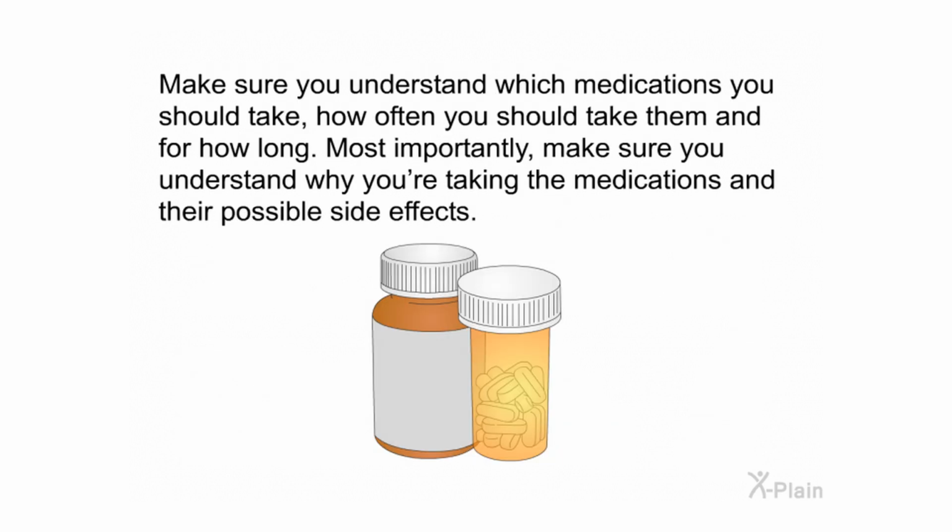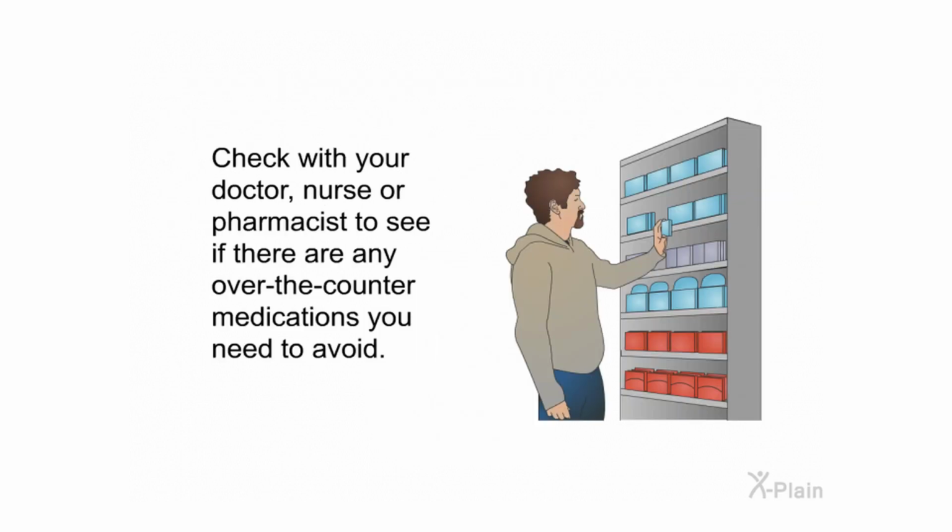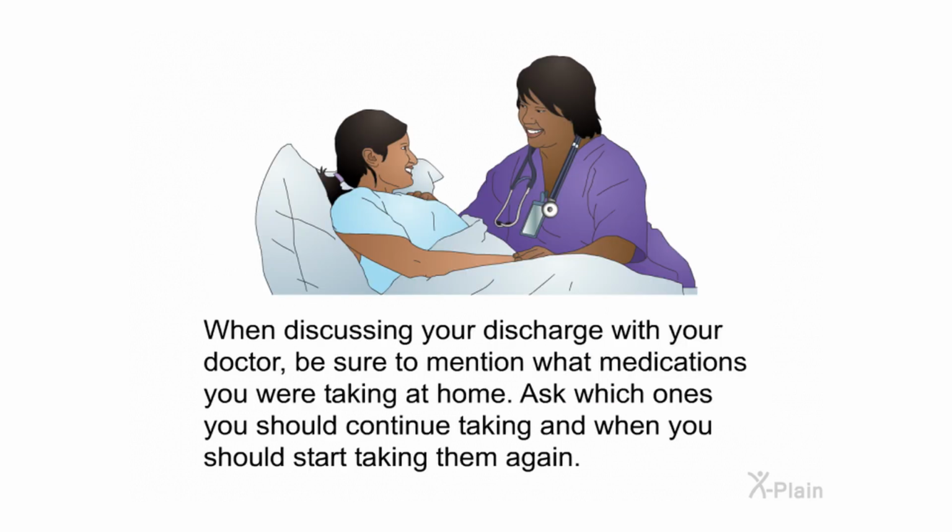Make sure you understand which medications you should take, how often you should take them, and for how long. Most importantly, make sure you understand why you're taking the medications and their possible side effects. Check with your doctor, nurse, or pharmacist to see if there are any over-the-counter medications you need to avoid. When discussing your discharge with your doctor, be sure to mention what medications you were taking at home. Ask which ones you should continue taking and when you should start taking them again.